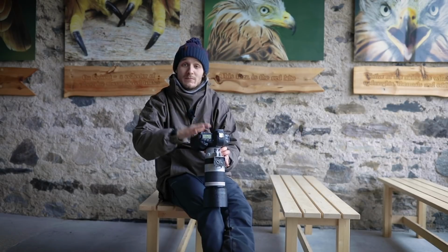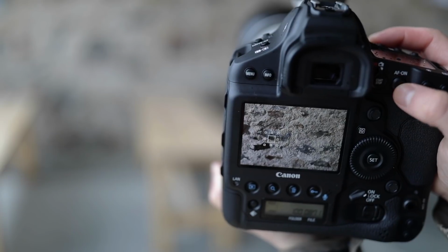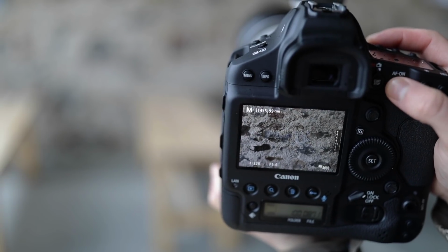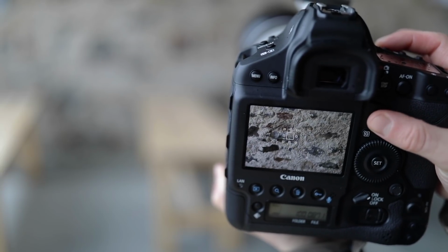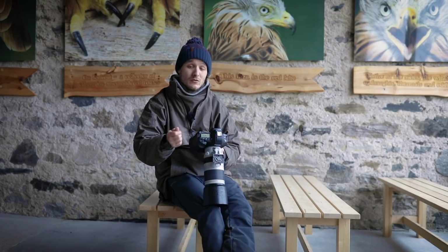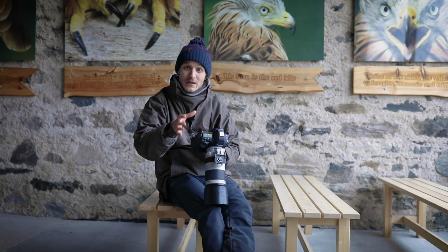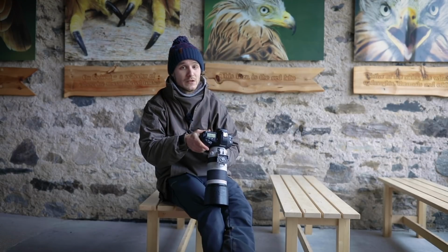Probably the biggest change to the back of the camera is the introduction of these smart controllers. I wasn't really sure what these were going to be like to use, but essentially they are extra sensitive little joysticks that we can use to move the focus points around the screen. I actually really do like them. They're very intuitive, they're quite sensitive, and they work much quicker than the more traditional joystick.